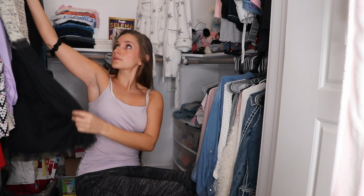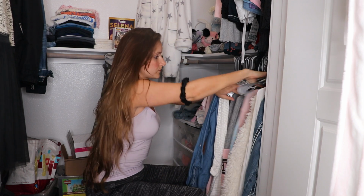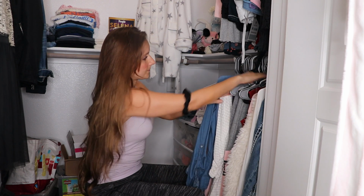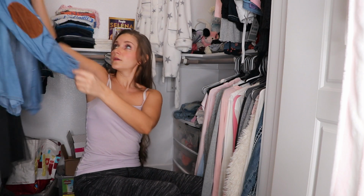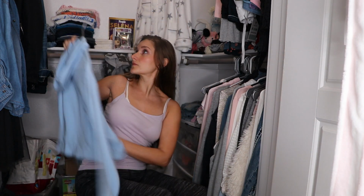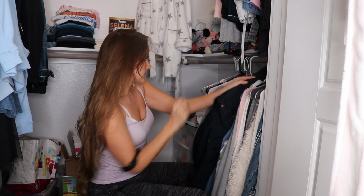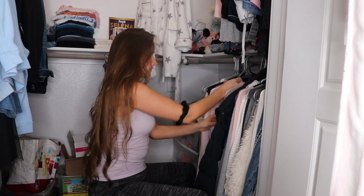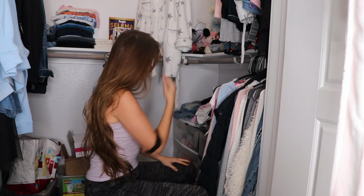So what I'm starting out doing is just going through some of my hanging clothes and seeing which pieces I would like to keep or let go. I have a really hard time letting go of things sometimes because I'm super sentimental and I like to keep stuff forever, but that's why I love Poshmark. It makes it easy for me because not only am I making money from home by selling my items, it's also going to a home of someone who truly wants the item. So then I don't feel so bad for letting it go.